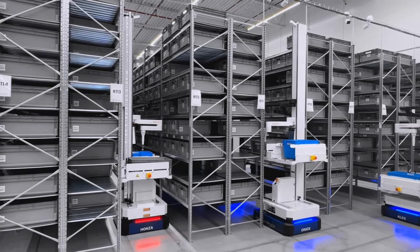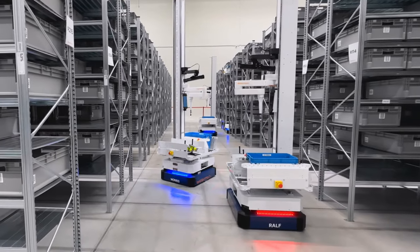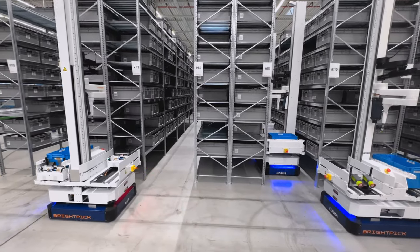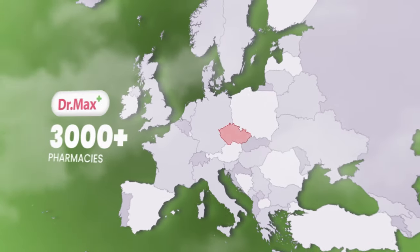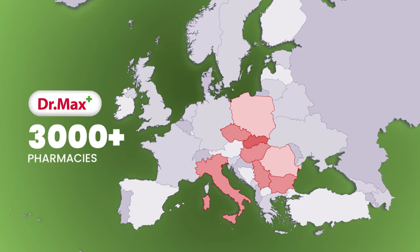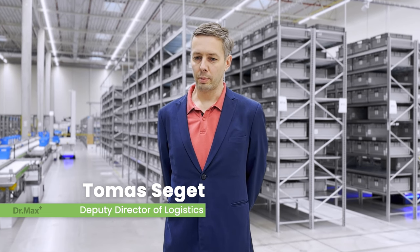Europe's second largest pharmacy chain, Dr.Max, installs Brightpick Autopicker robots to fully automate its order picking and stock replenishment. Dr.Max operates more than 3,000 pharmacies across Europe, serving the medical needs of millions of patients each day. We supply hospitals and pharmacies across the whole Czech Republic.